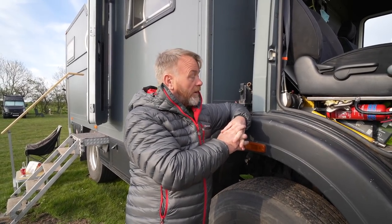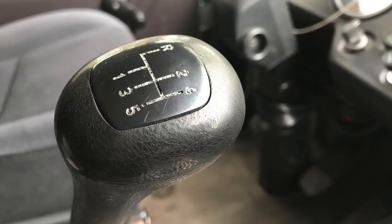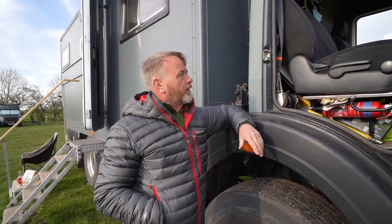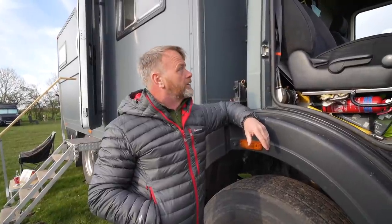I think it's a 5-speed. The first gear we very rarely use, because first is actually where second would be on a normal car. The gear stick is a little bit back to front, but first is very low ratioed, so we tend to set off in second, third, fourth, and then fifth would be the last gear.